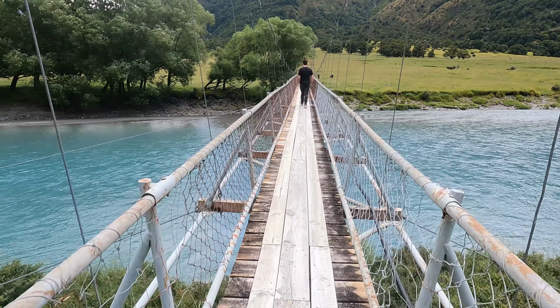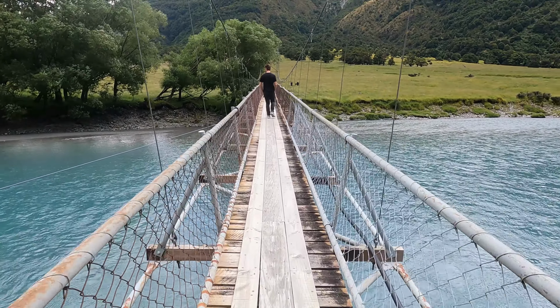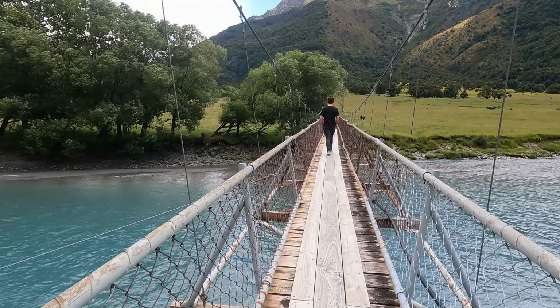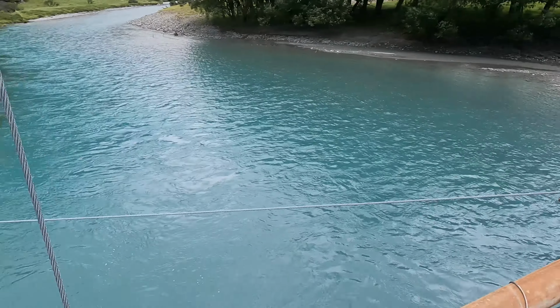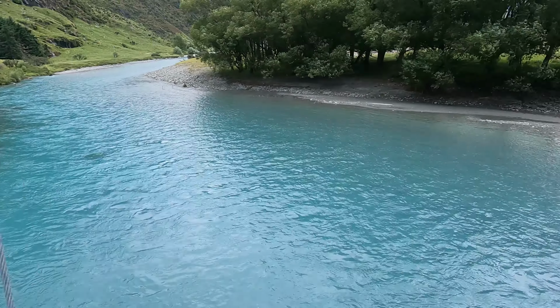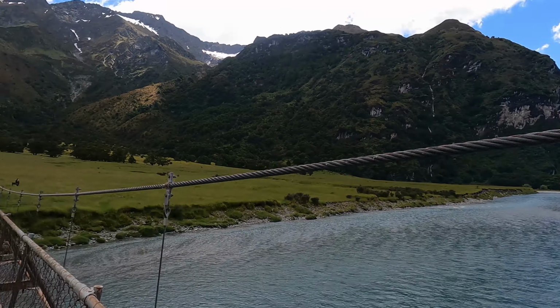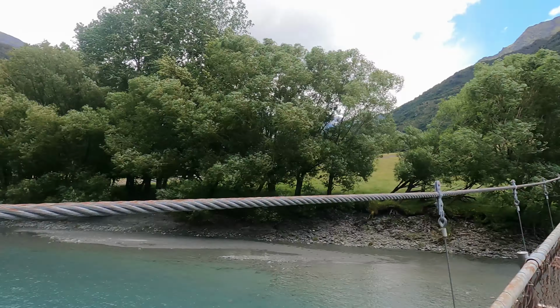Oh, it's kind of chilly though. I hate to say so, but there's snow around, so we shouldn't be too shocked. The water is like super nice and blue. Yeah, this is our little detour.